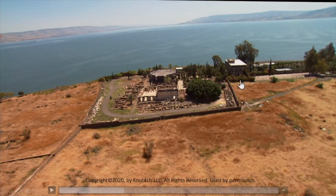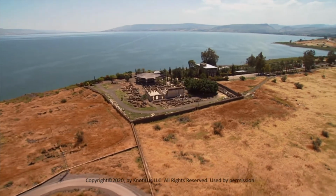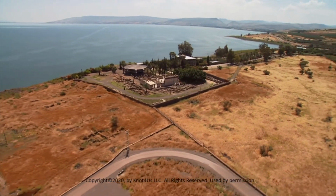and now we're looking at the Sea of Galilee from behind the excavations at Capernaum. This particular building here, the white building, is a later synagogue, probably from the 4th or 5th century AD. So not the synagogue in terms of the floor, the walls, and the ceiling that Jesus knew. Evidently an earthquake had destroyed that one, but there was an earlier synagogue that was evidently underneath this one.